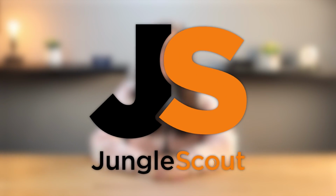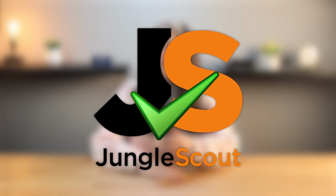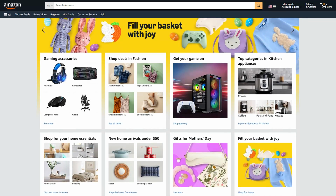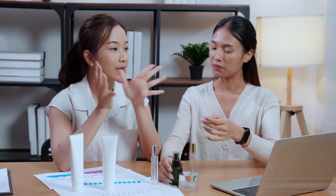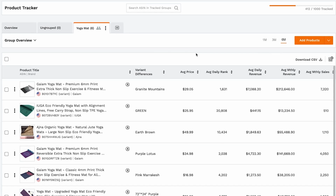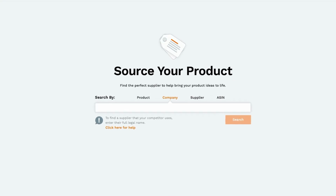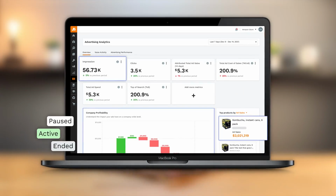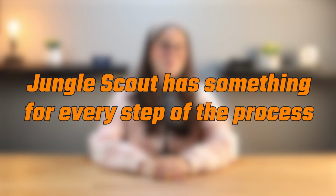Okay, so after going through everything, would I recommend using Jungle Scout? Absolutely. If you're serious about selling on Amazon, these tools make the process so much easier. Instead of spending hours manually researching products, tracking keywords, and trying to figure everything out on your own, you get access to real data that helps you make smarter decisions faster. From finding the right product, locating trusted suppliers, building a high-converting listing, running effective ads, and even getting reviews, Jungle Scout has something for every step of the process.